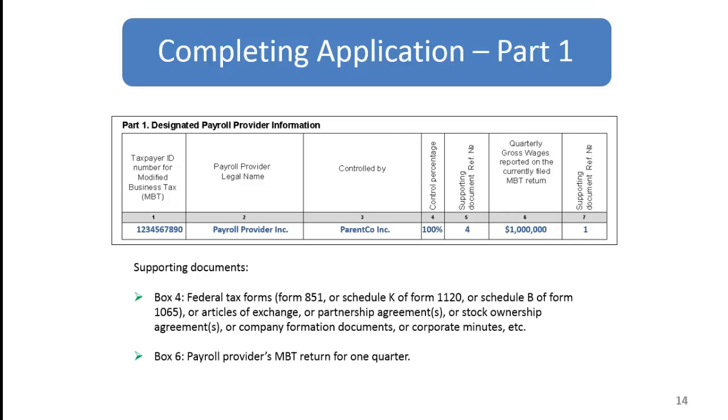To verify the gross wages, 1/4 MBT return will need to be provided. For Box 6, enter the total wages on that MBT return, and Box 7, the reference number for that supporting document.